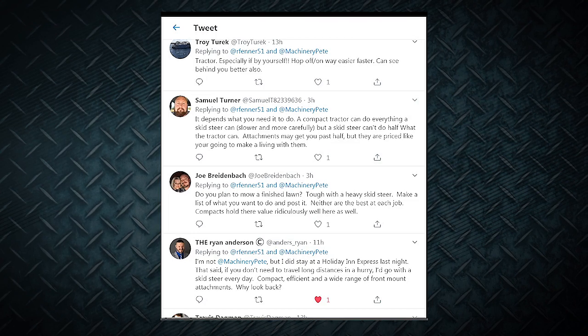Well, Rob, I love Joe's advice. Make a list of the jobs you need to do and then consider which option will work best. And for my side of things, take good care of it whichever way you go. There's very strong demand for good used compact tractors and used skid steers.